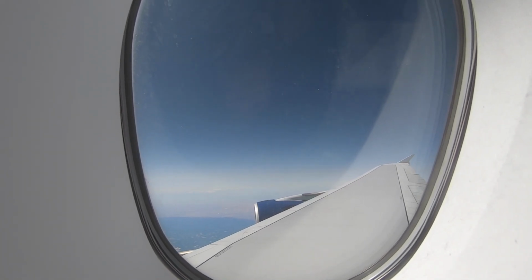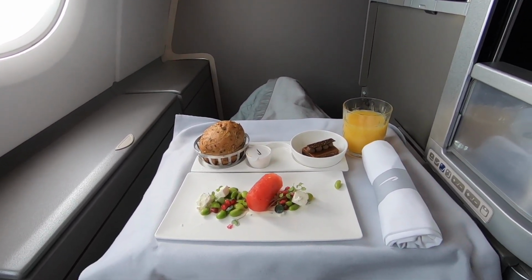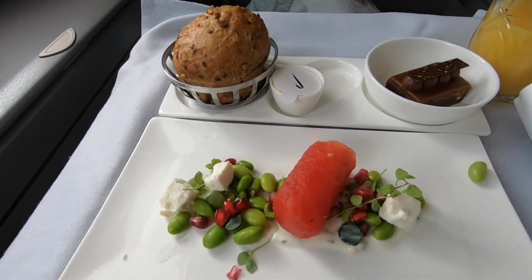And soon we were already starting to make our way closer to San Francisco, at which point it was time for the second meal service. For the starter, I went with the barrel-aged feta cheese, followed by a steak sandwich and another chocolate for dessert. Again, delicious.